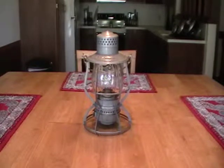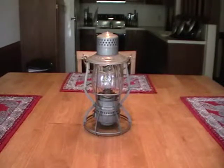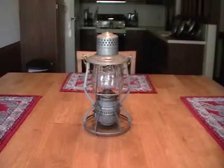Hey everybody, back for the third of the five lanterns I'm going to mention. I'll also point out that one you have already seen before. It's just that some changes have been done to it.